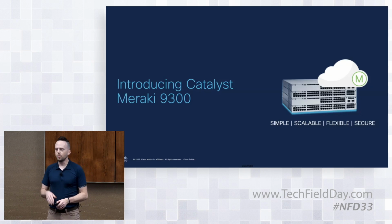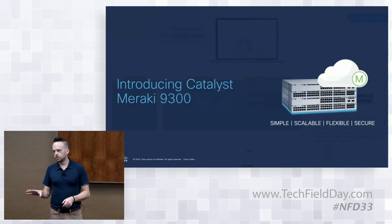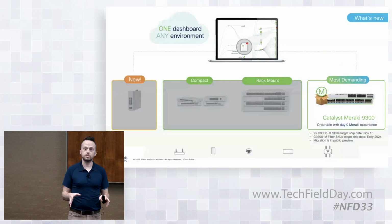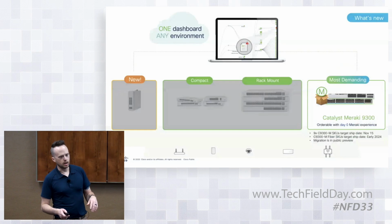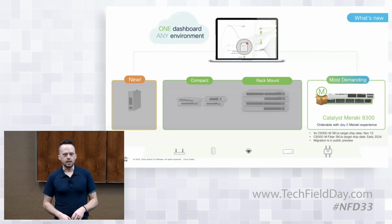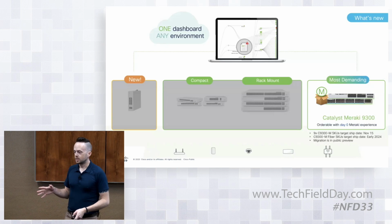Okay, so on all the products we're talking about today, we're calling it the demanding use cases. Really, this is for those customers who love and know Catalyst switching. Like a lot of us grew up on Catalyst switching. I grew up on Catalyst switching. And they rely on it for their most demanding use cases. And they really want to stick with that platform they know and love. But they want the Meraki experience, right?